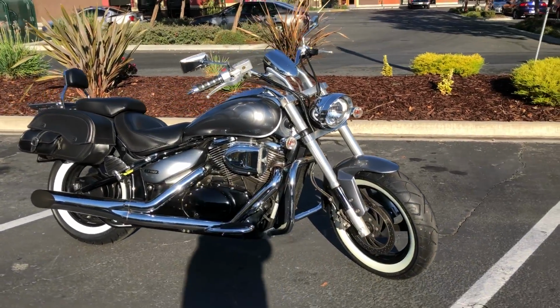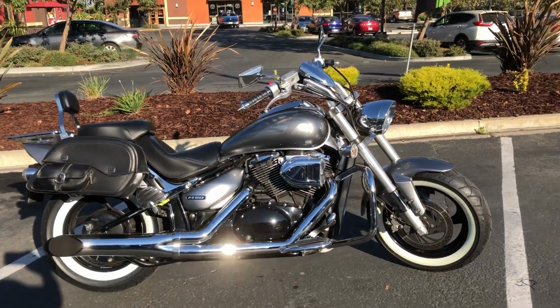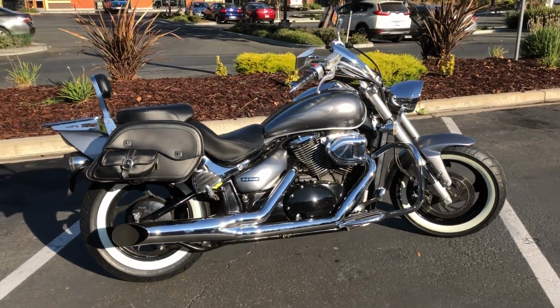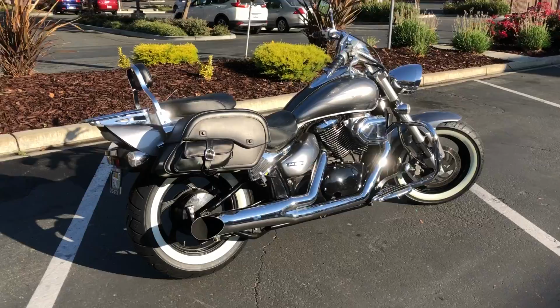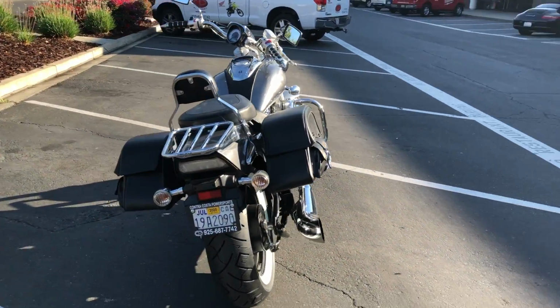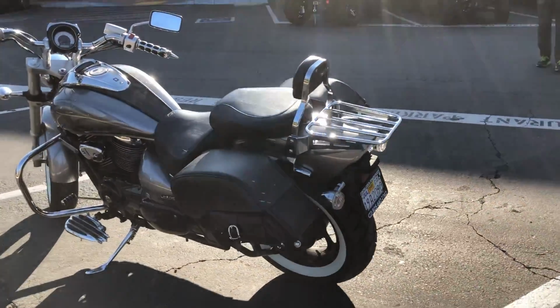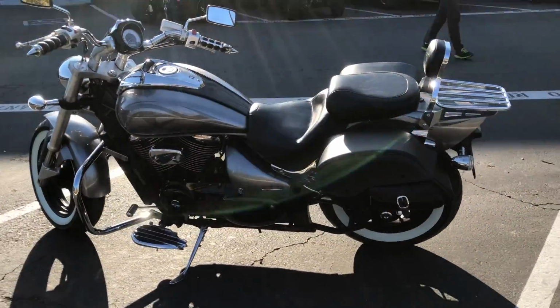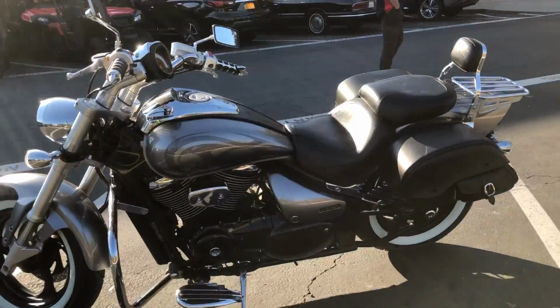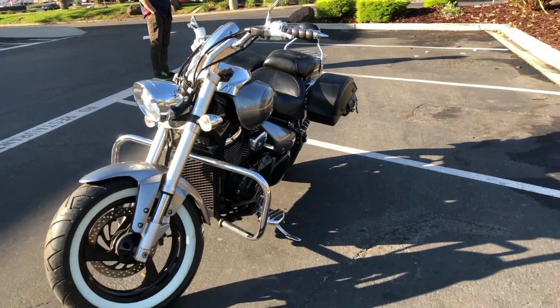Air intake, super awesome sounding exhaust, engine guards, luggage rack, saddlebags, Mustang custom saddle, passenger backrest. Come by, make your dreams come true with this really awesome 805cc V-twin shaft drive, liquid cooled, fuel injected cruiser.